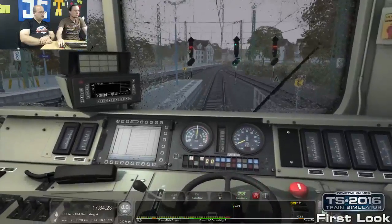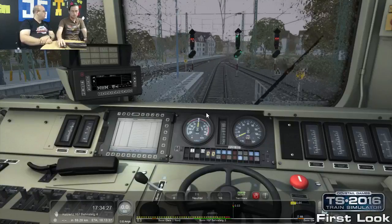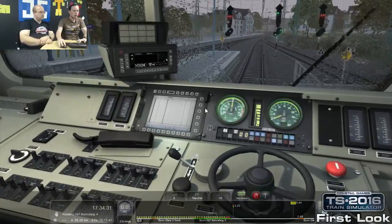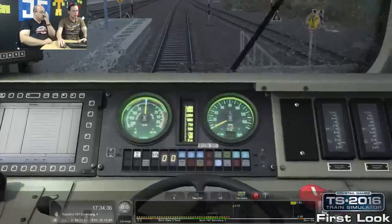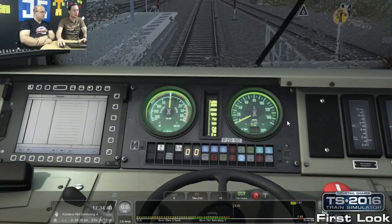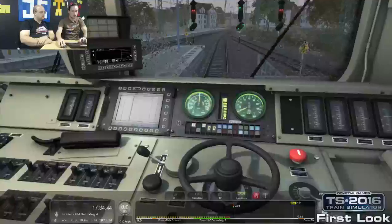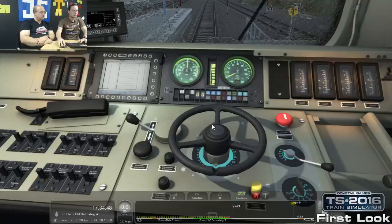How about lighting? Lighting, internal or external? Let's have a look at all of it. Okay, well, we'll start with the internal. We've got two different instrument lighting systems. We've got the display here for the LZB and dials, which is quite simple. And then we've got lighting for pretty much everything else.